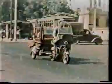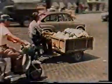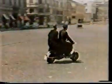Must be a reason for it. Well, you can see it's a sturdy little machine, elegant too. Just look at the numbers of people who run a Lambretta. The logical conclusion, a visit to the local Lambretta agent. A brief chat and a few facts. Over 100 miles to the gallon, finest after-sales service, reliable, and our salesman emerges, equipped for the fray.